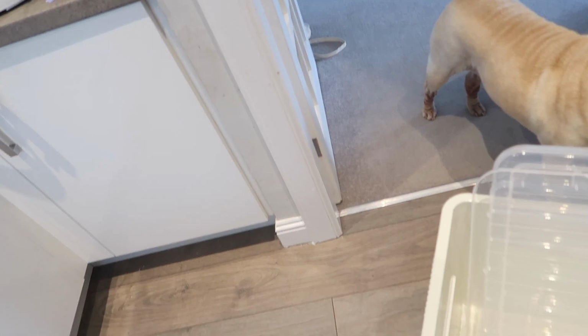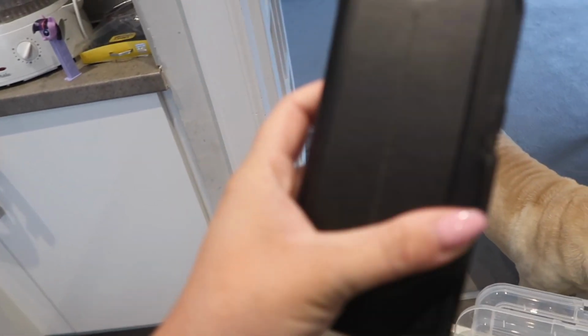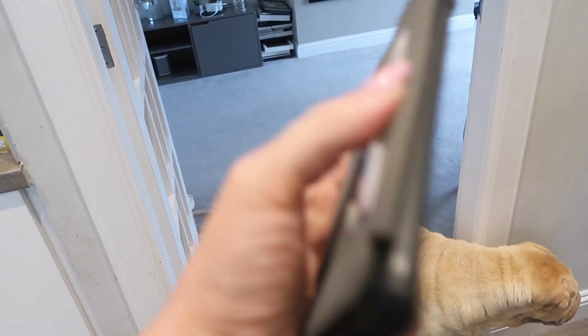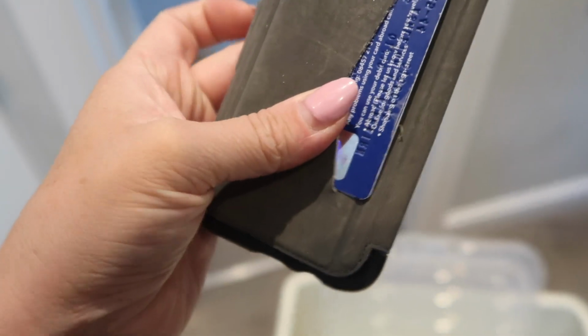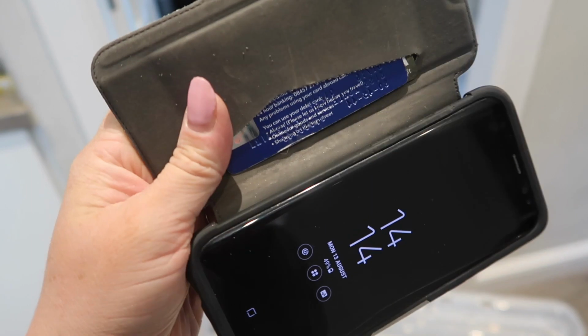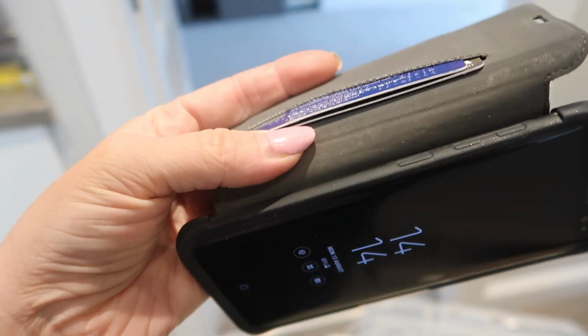But one thing I was going to show you was when I go out and about, and especially when I've got the kids, I tend to keep my bank cards in the phone. So at this side here there's like a little slip that you can put in your bank cards. And that's normally what I do all the time, and people always say it looks so dangerous, but my phone's literally never out of my sight, so I just find it so much easier to do that.